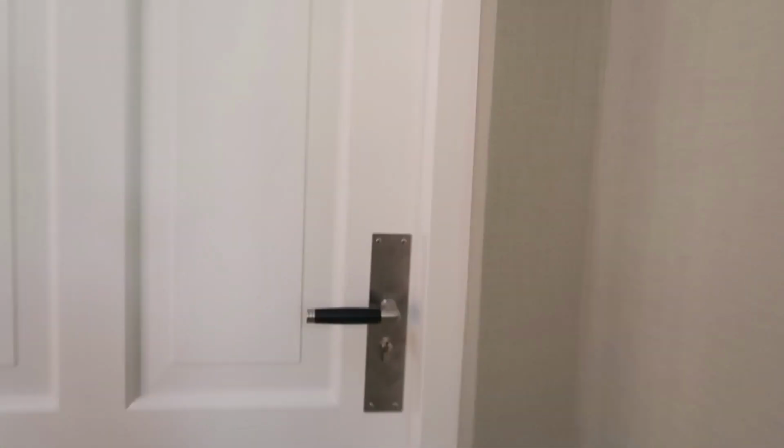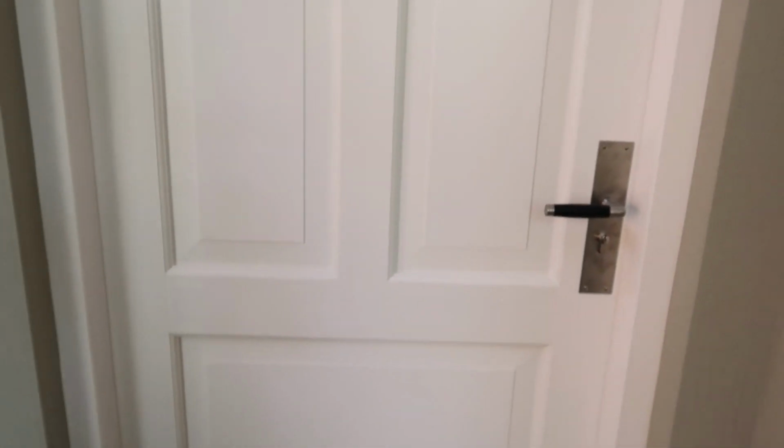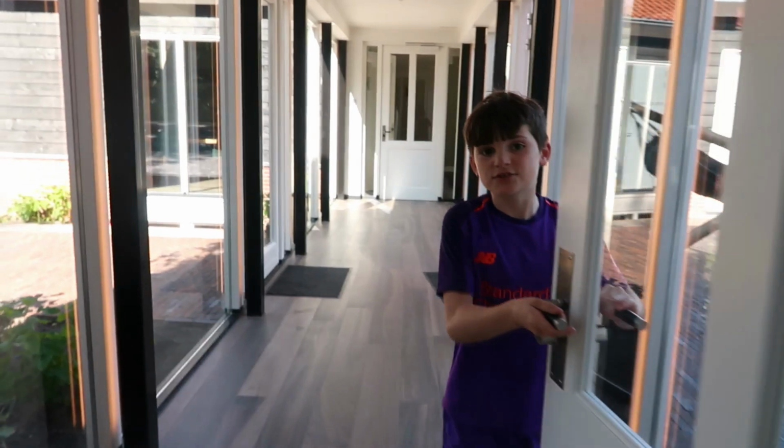And then this is another room, but she said it's locked at the minute, so she's going to come and open that as well, so I'll show you what's in there in a little while. So let's walk through.